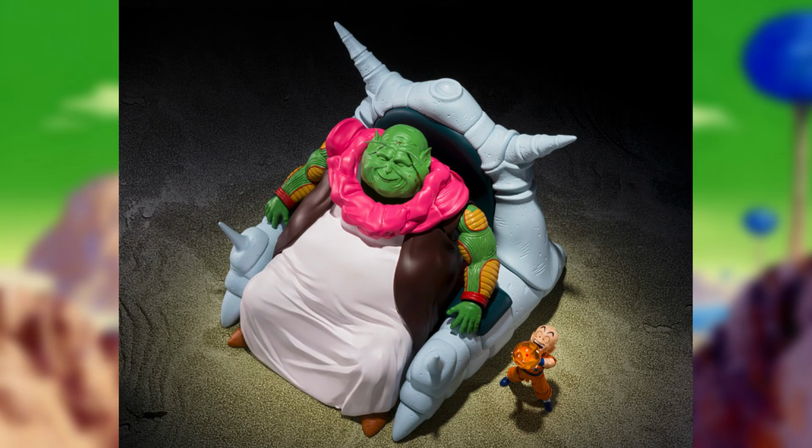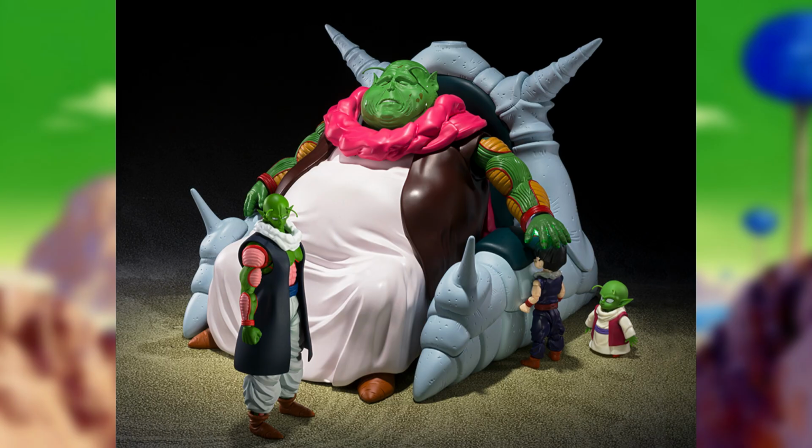It barely comes with any accessories minus the Dragon Ball and I think a swap out hand that gives it a glow effect, or I just can't tell if it's a translucent piece or just a glow effect right there for the hand. And of course you do get the chair, but I'm just sorry, $310 does not seem worth it for this. Looks cool, but I don't know. I guess we'll see how this one does for selling. I'm just kind of curious to see if fans are going to buy this.